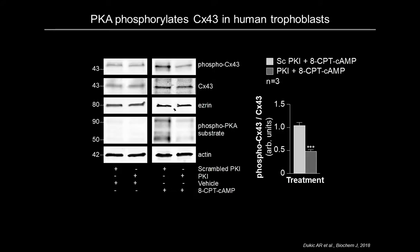So in order to figure out if PKA can directly phosphorylate Connexin-43, we cultured the cells with the PKA inhibitor that we call PKI, or the scrambled peptide, and stimulated the cells with cyclic AMP or not. And what you can see in the cyclic AMP stimulated cells is an increase in phosphorylation of Connexin-43 in the cells treated with scrambled PKI, that is reduced with the PKI peptide. We also observe here the phospho-PKA substrate, which more or less shows the activity of PKA, and you can see that in the presence of cyclic AMP we increase the activity of PKA, that is reduced in the presence of PKI. So this indicates, when we make the ratio of phospho-Connexin-43 over the total Connexin-43, that PKA seems to phosphorylate Connexin-43 in human trophoblasts.